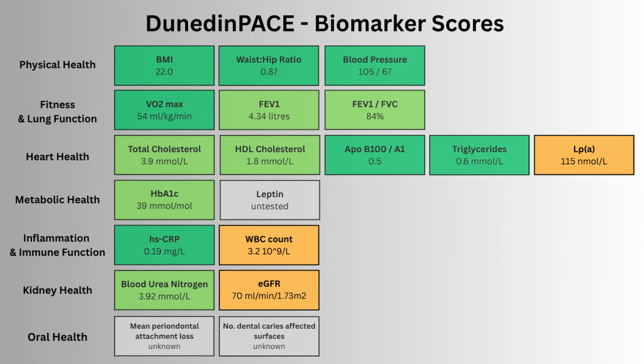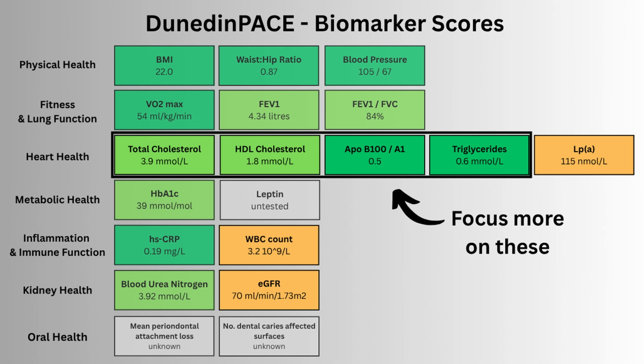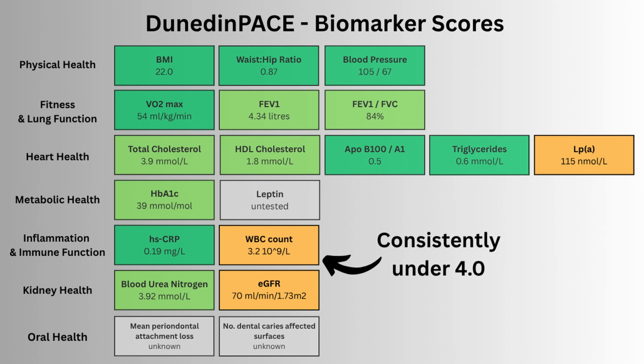Picking out the orange abnormal values, Lp(a) is largely genetic, so all I can do is continue my focus on the other 4 markers of heart health. A low white blood cell count is something I've been aware of for years. It is consistently low, which is less concerning than something in decline. And I've seen a paper stating that in a healthier population, 3.2 could be considered normal.